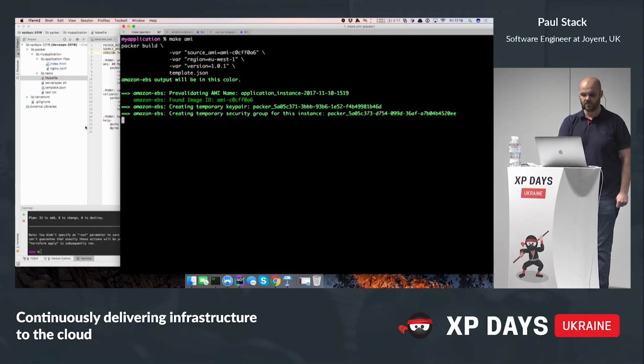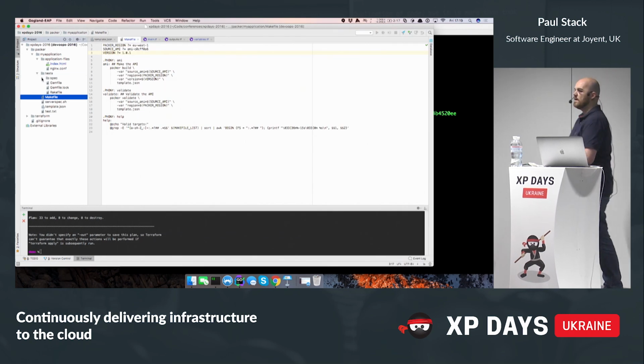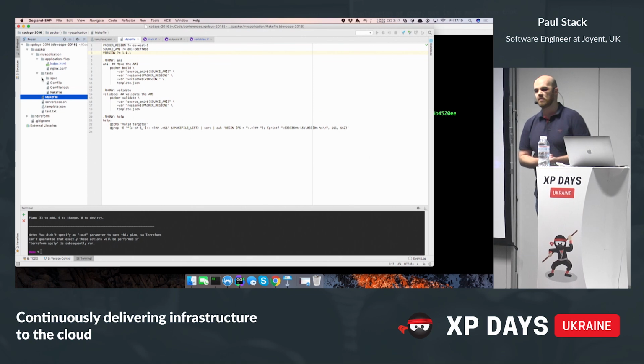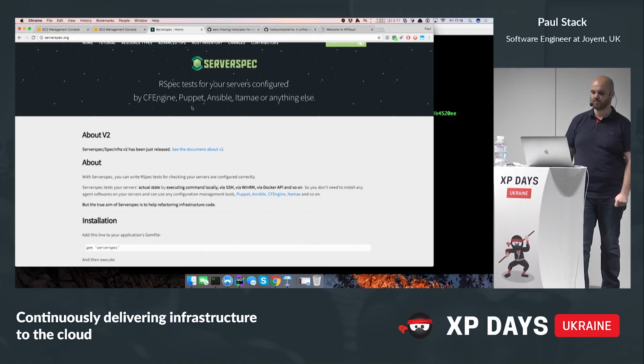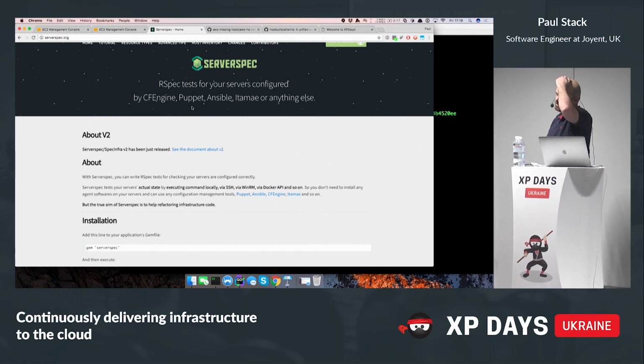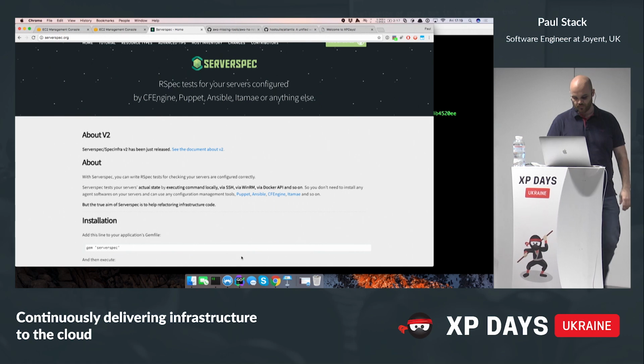So why is Packer very special for me? I can actually use spec files, okay? I can actually test all of my Packer configuration. There's a tool on the internet called ServerSpec, at serverspec.org, and it will actually allow you to test how your application server looks.